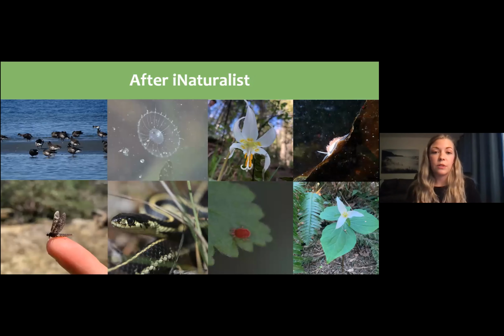Now we've got some photos from our most recent BioBlitz event. So after using the iNaturalist app, as you can see, we have a pretty impressive diversity of species captured here, which we're really happy about. The main difference between post-pandemic BioBlitz and pre-pandemic was the location and the length of the event. So this year we decided to use the entire biosphere region's boundaries to blitz. So that's roughly 1,200 square kilometers. And we stretched it out so that we had the BioBlitz over 3 full days, April 16th to 18th.